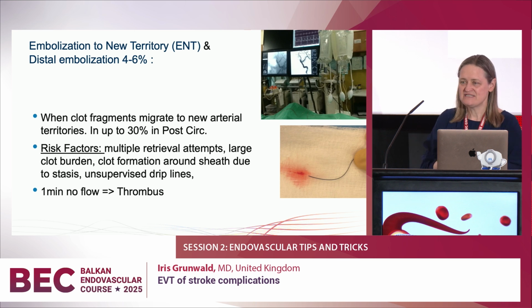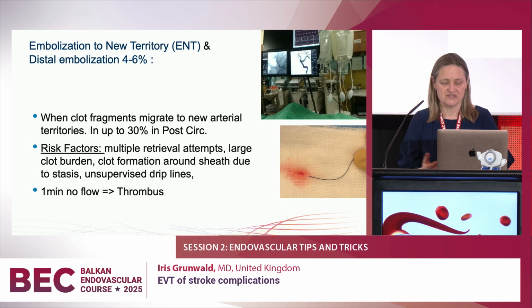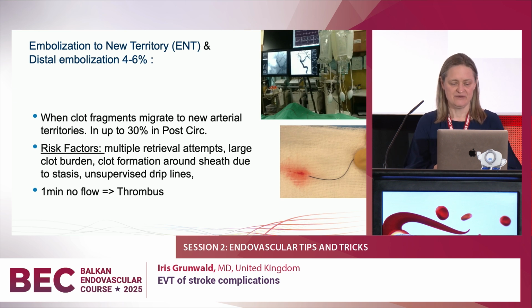So again, wait and see. Wait 5 minutes, do another run and see if it has dissolved. If not, you can consider following it. Another big thing is the flushes.